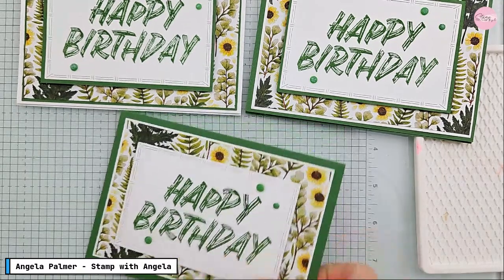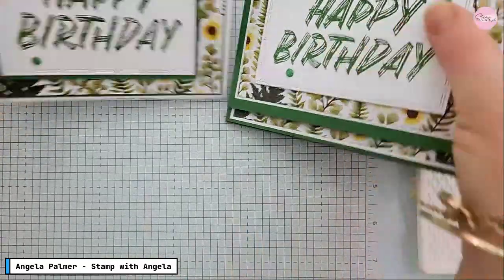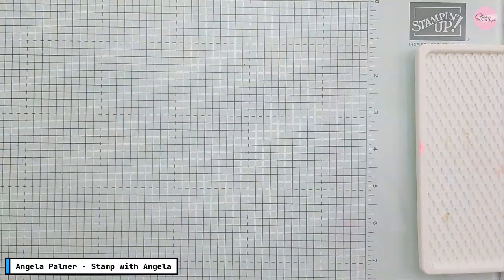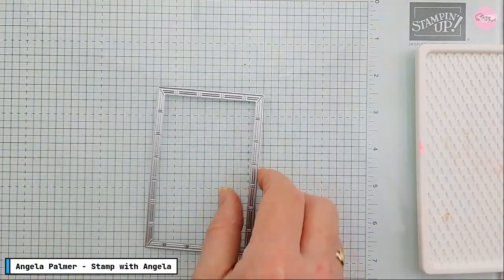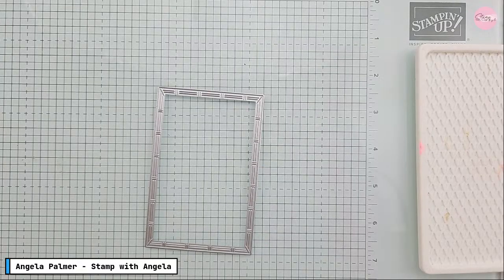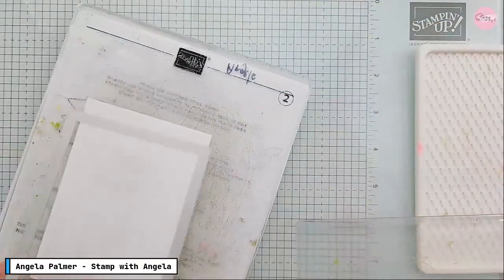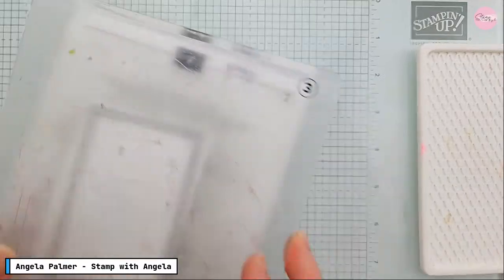Right, so let's get started. What I'm going to do is share a tip for when you are die cutting these. So let me try and explain. Where is my white piece to cut it on? Here. Okay, so I'll just show you without the machine here. So I'm going to put that like that.